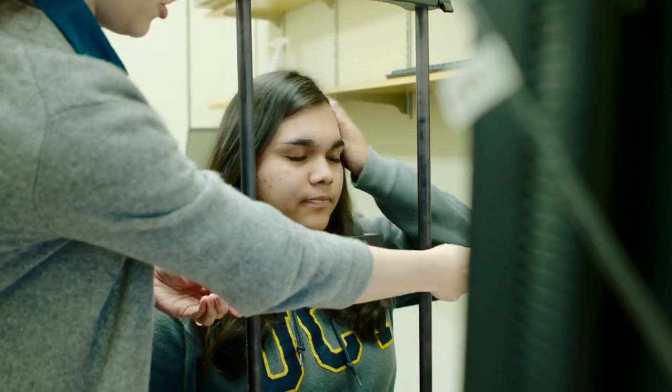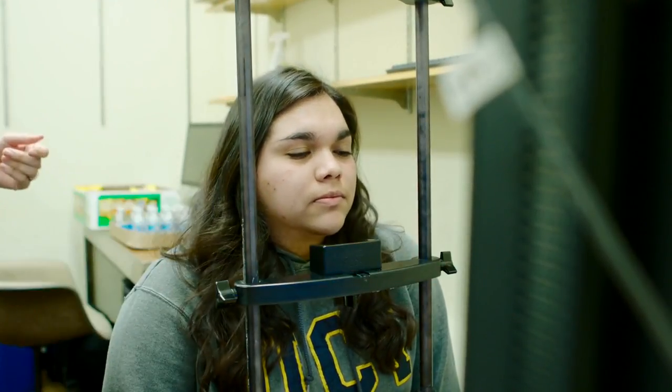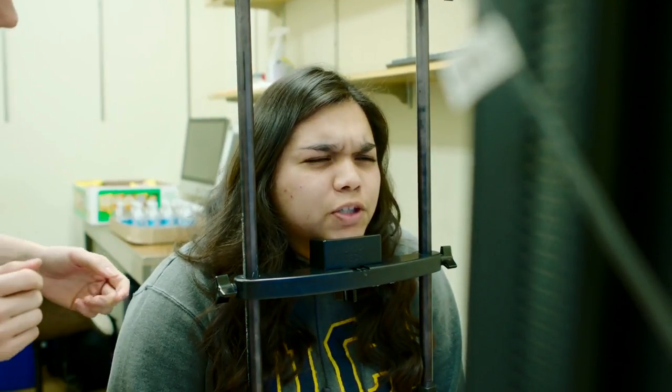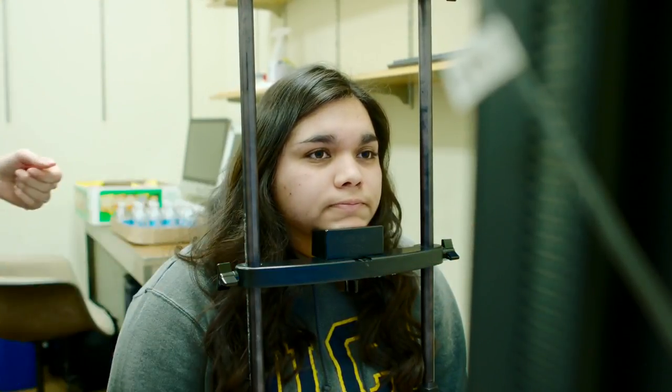So let's make sure that the position of the chin rest is good. Try it. What do you think? Should it be taller? A little bit, like higher. Okay, let's make it higher. That's fine.